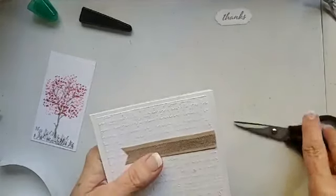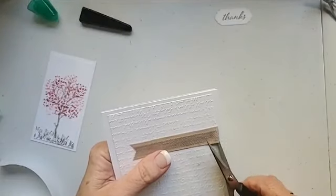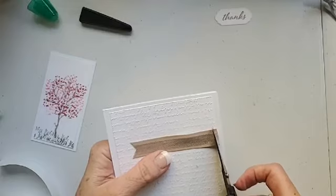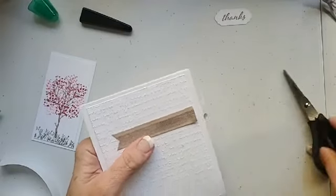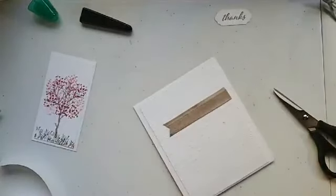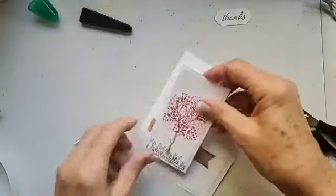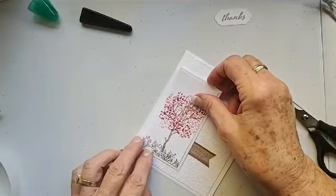Yeah, I'm probably going to cut some more of this off. I don't like that it's hanging over like that. Because we're going to hide it with the end. So I'm going to bring this all the way over to the side.